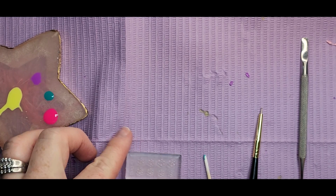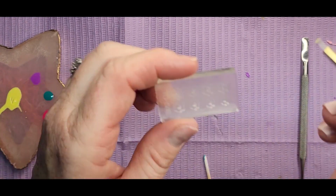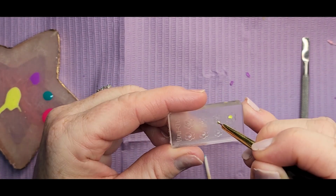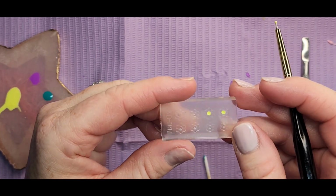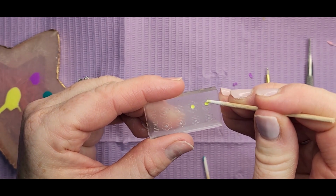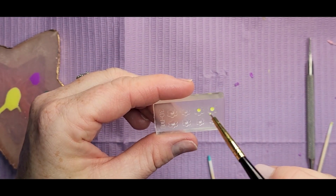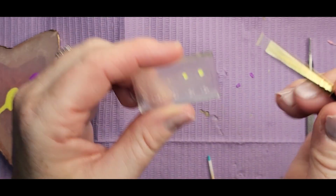So yeah, this is the little mold there, and they're super cute flowers. They're so round and just really cute. So I'm just filling in the middle of the flower with the yellow, and I just try to make it as round as I can. If there's anything sticking out, I'll just wipe it away.